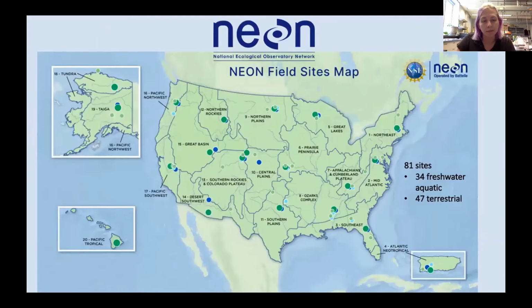And to complete our objectives, we used NEON data. NEON is the National Ecological Observatory Network. It is a network of 81 sites. They collect standardized data at all their sites. It's 34 freshwater aquatic sites and 47 terrestrial. This is just kind of a map of all their sites, all the little dots on their sites, and they have it partitioned into different areas in the United States.